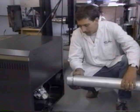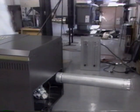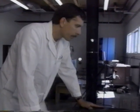Installation is also made much simpler by the fact that Whitfield's forced air combustion system does not require any chimney, and the stove may be directly vented to the outside using only a 3-inch double-walled pipe.